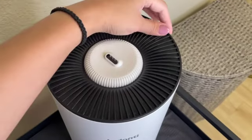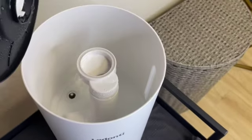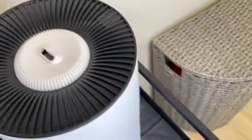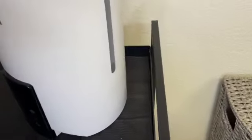Anyways, moving on, here is my humidifier. It does fill from the top, so that's very convenient. Another very convenient thing is that it has a side view panel, so you can actually see when it's time to refill it.